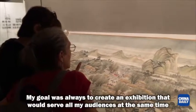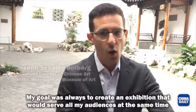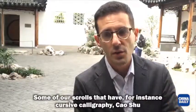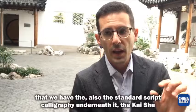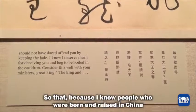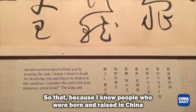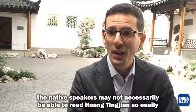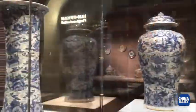My goal is always to create an exhibition that will serve all my audiences at the same time. Some of our scrolls that have, for instance, cursive calligraphy, Caoshu, we also have the standard script calligraphy underneath it, the Kaishu, because I know people who are born and raised in China, native speakers, may not necessarily be able to read Huangtingjian so easily.